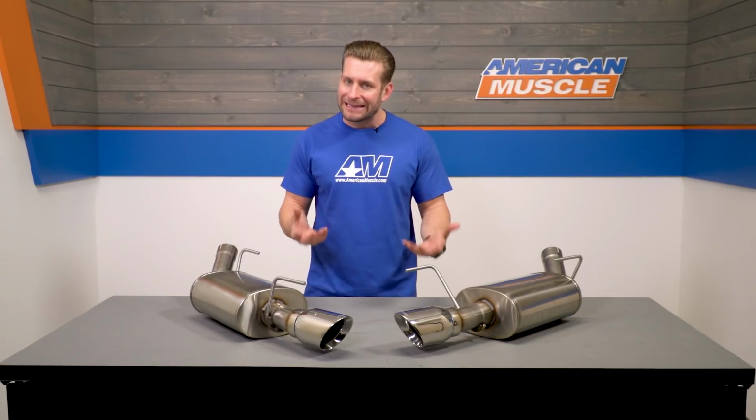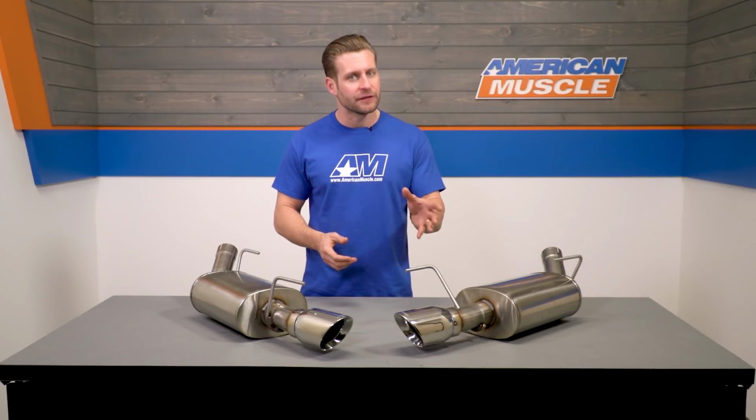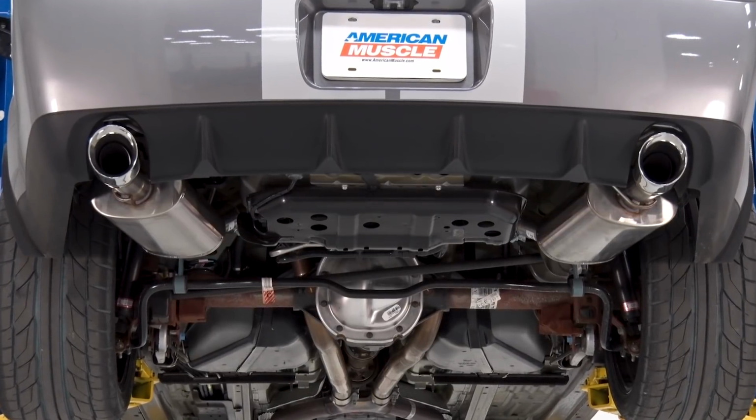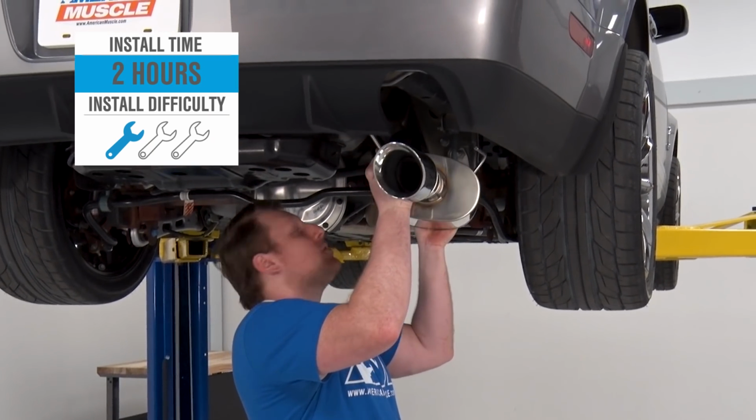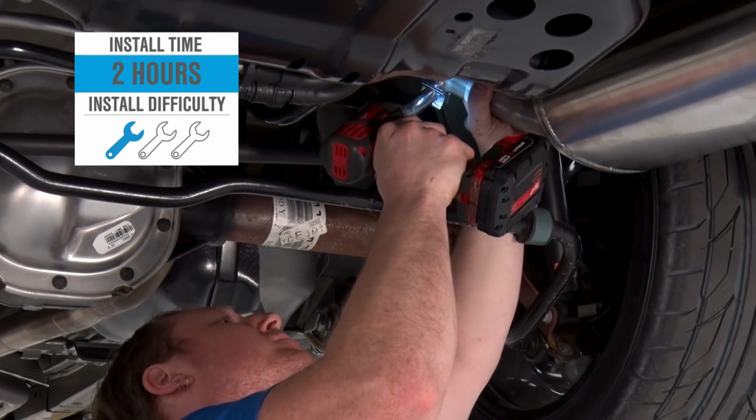Now the Corsa and its high-end materials and build will fetch top dollar, coming in right around 800 bones, and the simple bolt-on install will get a strong 1 out of 3 wrenches on the difficulty meter from me, and we will have a little bit more detail later in the video.